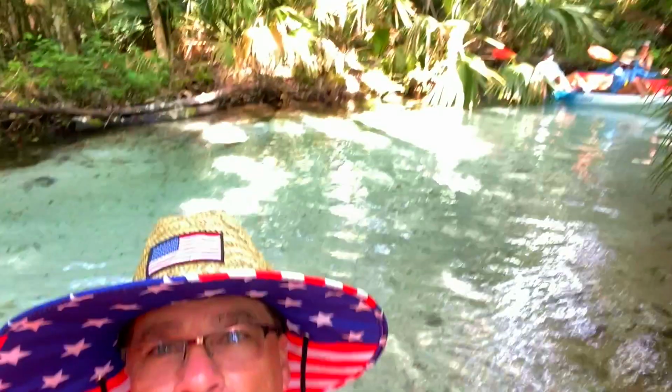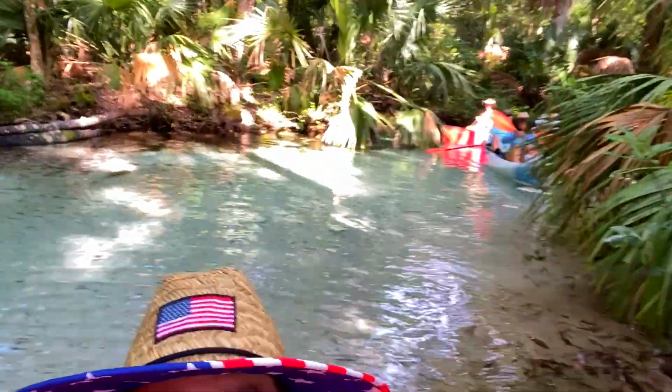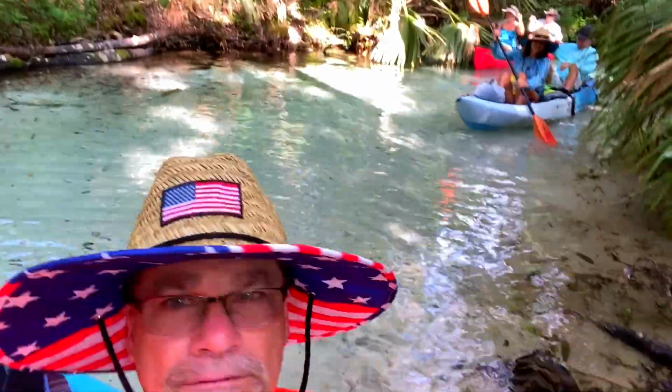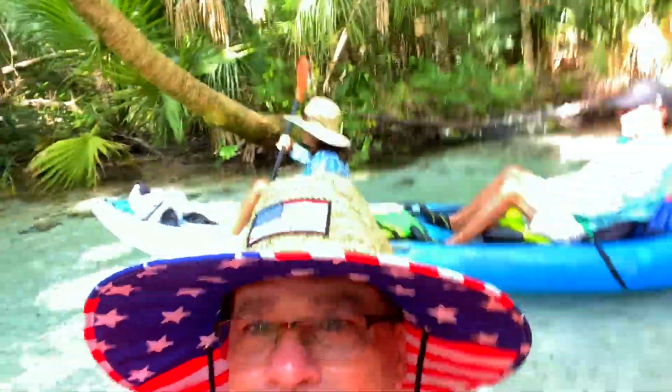All right, we're on the little spur trail off Rainbow River. It's beautiful, kind of semi-secluded, off the main roadway path. Sweet. We pulled off to the side to take a group photograph. Great place to do it.